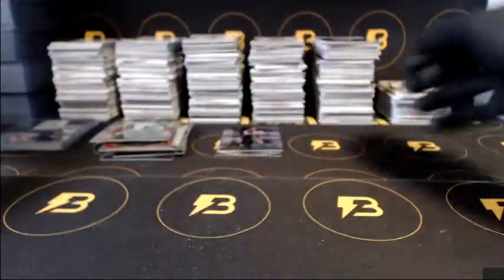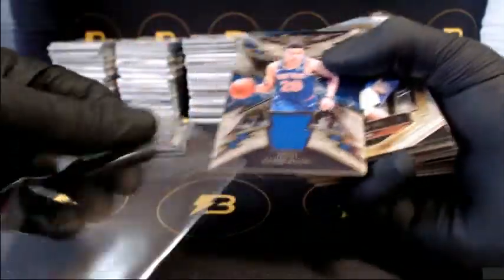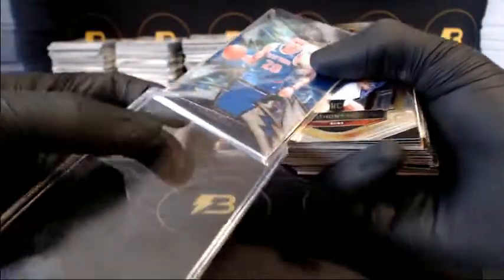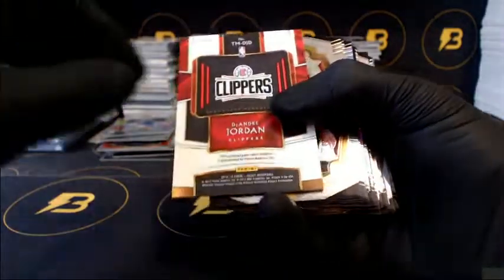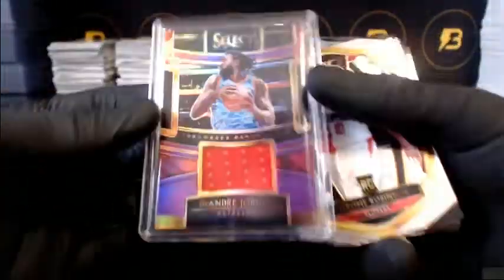And Bridges going to the Hornets. Tricolor. You got Evans tricolor going to the Warriors. And Kevin Knox going to the Knicks. And for the Clippers, DeAndre Jordan to 99. We got Walker for the Hornets. Gordon for the Magic. Durant. Okubo going out to the Suns.